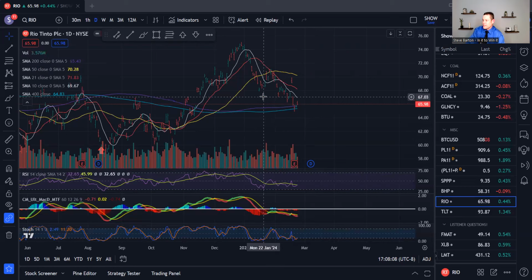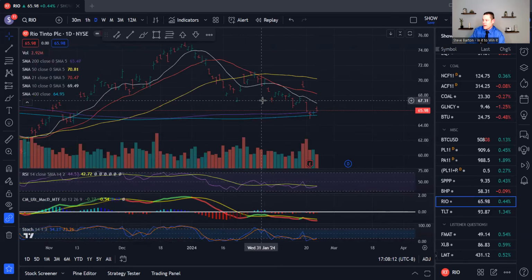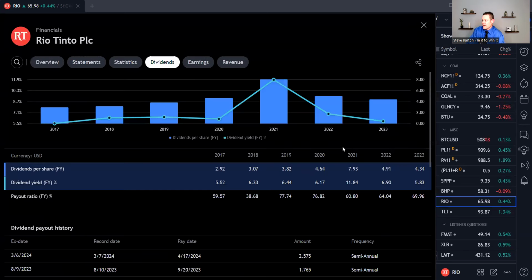Let me zoom in here. Look at this bar and this bar, and see how it's got a double bottom and then shot to the upside. We'd like to see some sort of setup like that right here on Rio Tinto. So if it goes up and then comes down on the 200 moving average and then moves up, we think that's a buy. They have a dividend coming up right here.